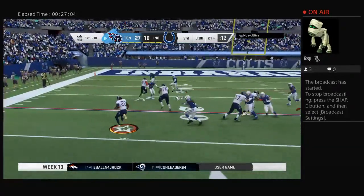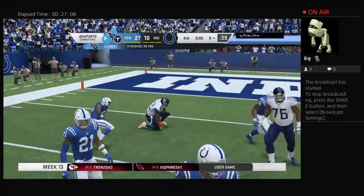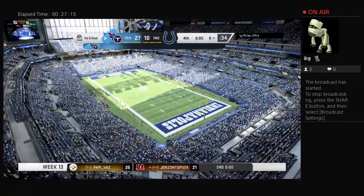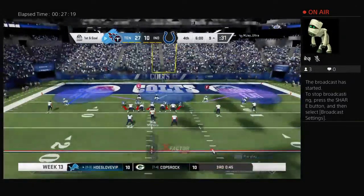Now a handoff here to his running back. And he'll be brought down on what's going to turn out to be the final play of this 3rd quarter. Back now in Indianapolis. It's the Titans. They've got the football. They'll be looking to extend their lead here as we begin the 4th quarter.